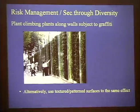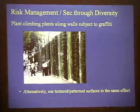This thing is called a living wall. So if you've got a wall that's subject to graffiti and you're worried about that, plant climbing plants along it. For one thing, it's nice and green and natural. And for another, it makes it very difficult to graffiti that wall.